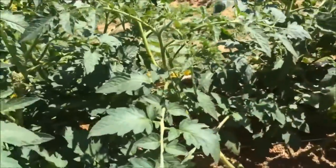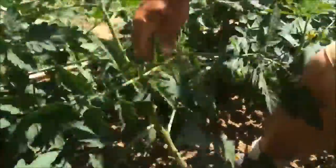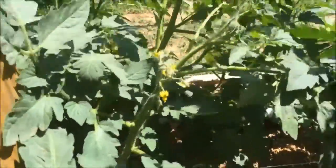So, see what a sucker would look like? As this one comes up, this one in the middle coming right out of the crotch there, is a sucker. He's trying to start a whole new tomato plant. And so you want to pull all those suckers out.